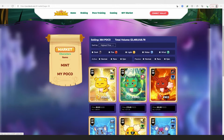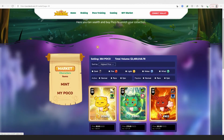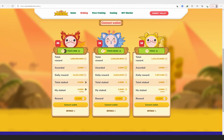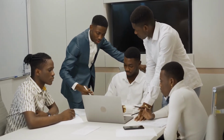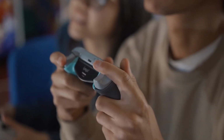Each character can only be staked once. It will not be possible to undo this once your character has been added to the staking pool. So please think carefully before making your decision. The pool will last for another few months, so you have limited time to make use of this opportunity. I am sure that Poco will include more staking options if they get a good response to this staking pool. But you must capitalize on the opportunities you have right now.